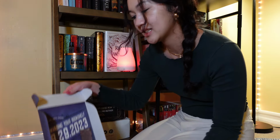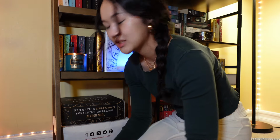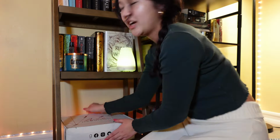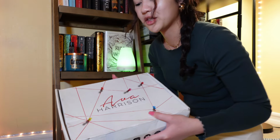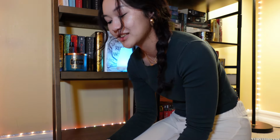This is the Assistant to the Villain one, and I love the little pop-up frog. I thought it was so cute. I guess I have some stuff from my Fourth Wing PR box in here as well, or my ARC box. I must have thrown away my Fourth Wing box, but I kept this one. And this one was sent to me from an author, but the book was kind of a mystery book called Here Lies North. It's by Ava Harrison.